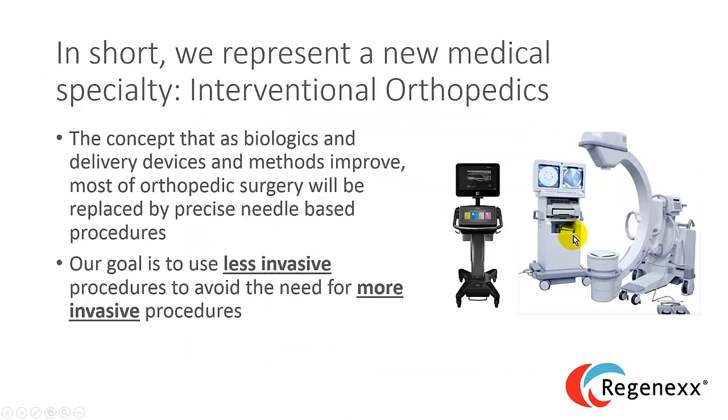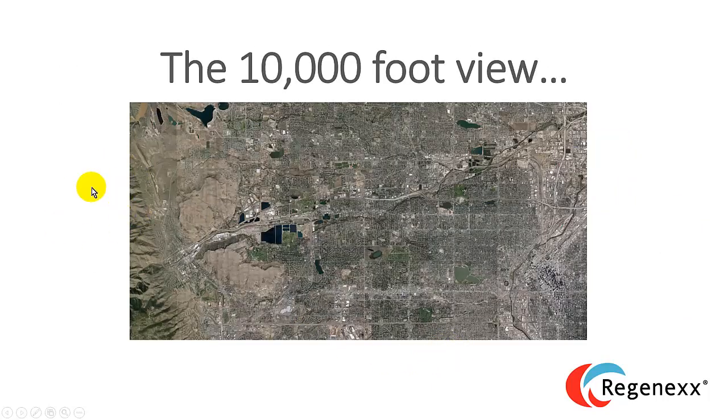So in short, we represent a new medical specialty, interventional orthopedics. The concept that as biologics and delivery devices and methods continue to improve, most of orthopedic surgery will be replaced by precise needle-based procedures. And our goal is always to try to offer patients less invasive procedures to avoid the need for more invasive surgeries. So we use things like advanced ultrasound guidance and fluoroscopy to be able to make sure we can get cells in the right place. So let's now look at the 10,000 foot view, drilling down a little more.